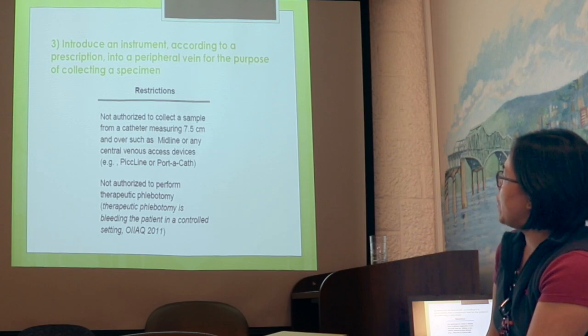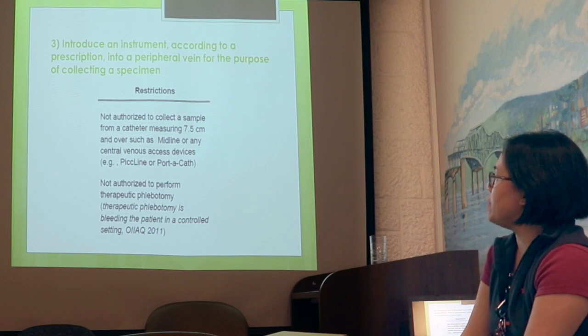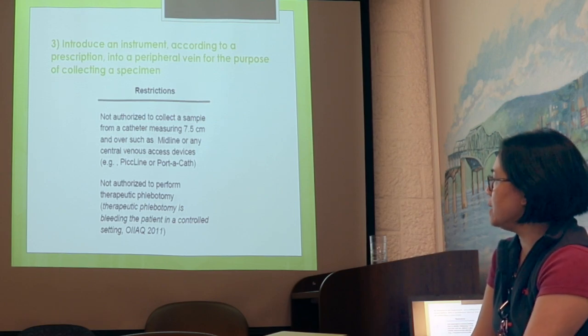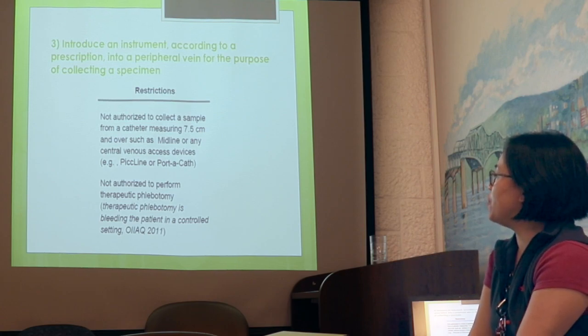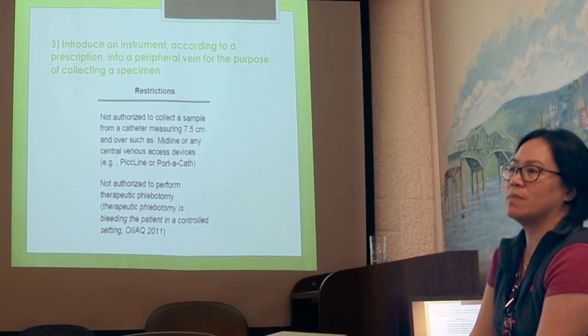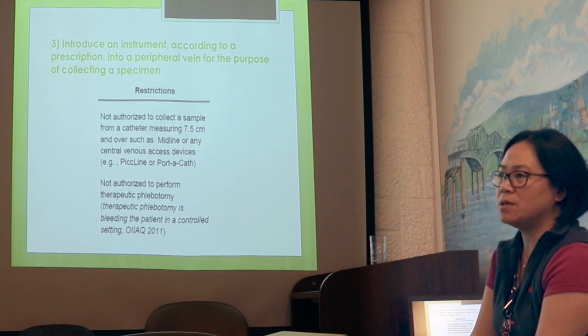Okay, so the restrictions, they are not authorized to collect a sample from an IV larger than a peripheral IV, so not from a portacath or a PICC line. And they're not authorized to perform bleeding or therapeutic phlebotomies. So nothing from a PICC line. I think the whole idea behind it is the risk of blockage.